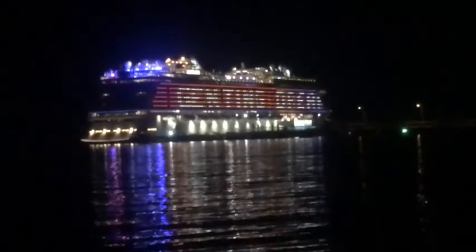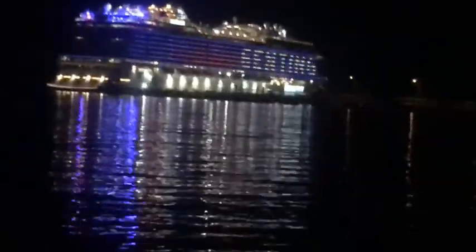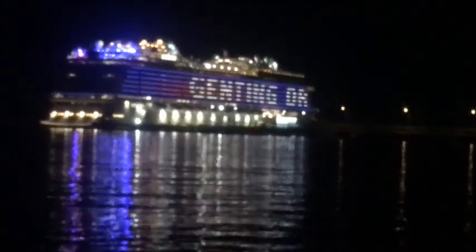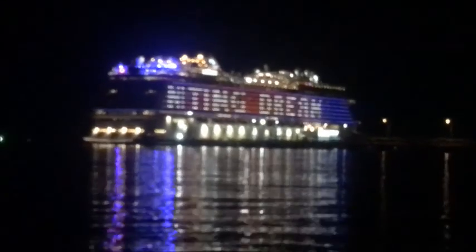Now, if you're anchored in the anchorage in Kuah Township, you can see the lights of this ship from at least 8 nautical miles. It just lights up the sky horizon.